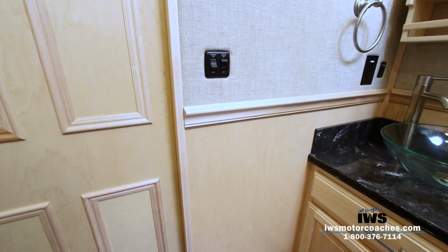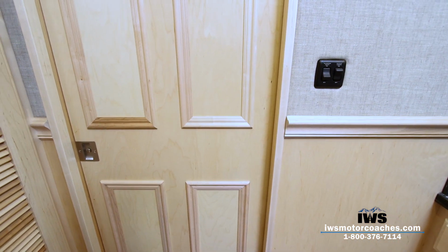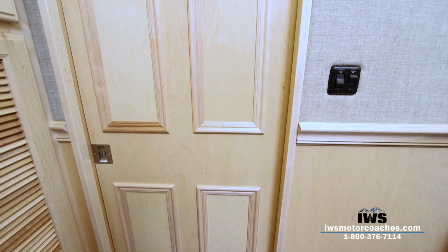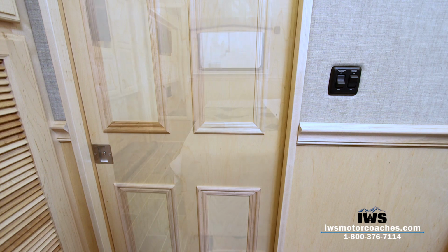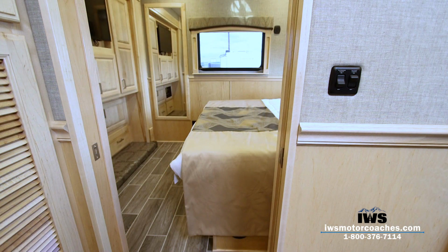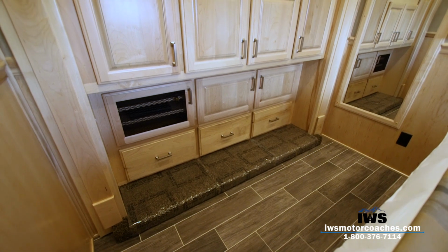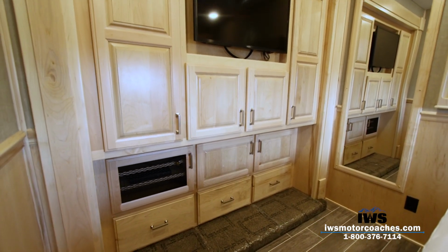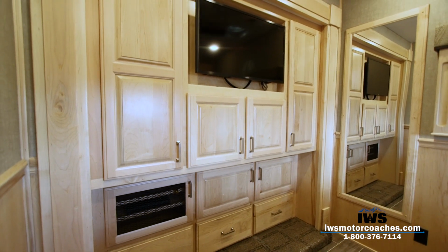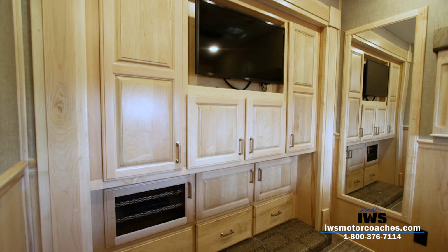Now we're going to pan around and open the pocket door here and move into the bedroom of this motorhome. And it's something that we've been working back and forth with our customers, getting quite a bit of feedback. And we've been offering our Signature series in 2 distinct different style wardrobe closets. This one is a more traditional style Renegade wardrobe closet, and you'll see when we open up the doors on it what I'm talking about.